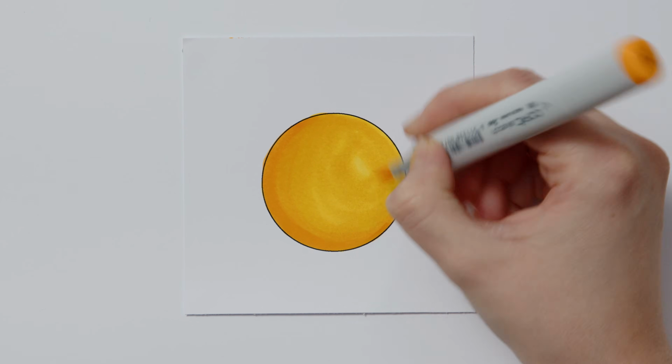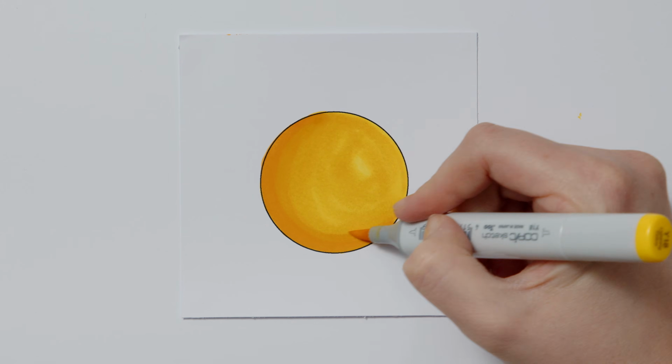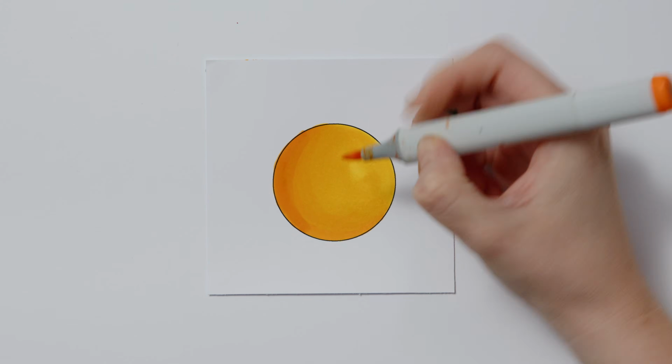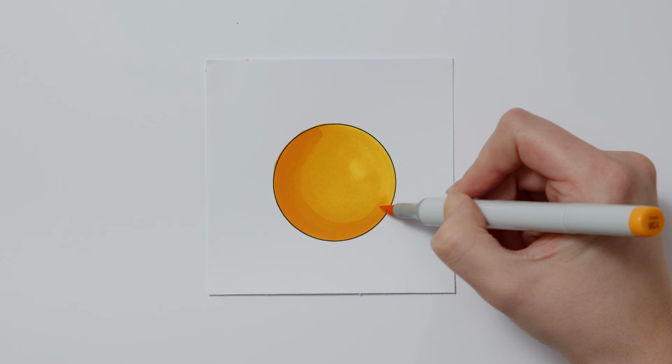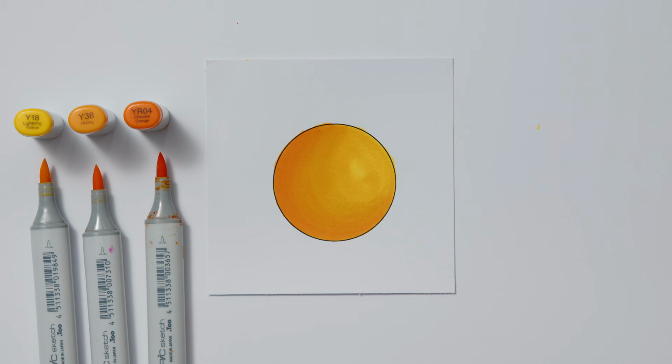Keep in mind, alcohol markers take a few seconds to really soak in and blend, so it's worth doing this slowly and not rushing to scrub your colours together. This method works best for shading with darker variations of the same colour, not for blending opposite colours. You can repeat the process and add more colours, remembering to go back to your mid or lighter colours to help with the blending. You can also start with your darkest colour first if you prefer.